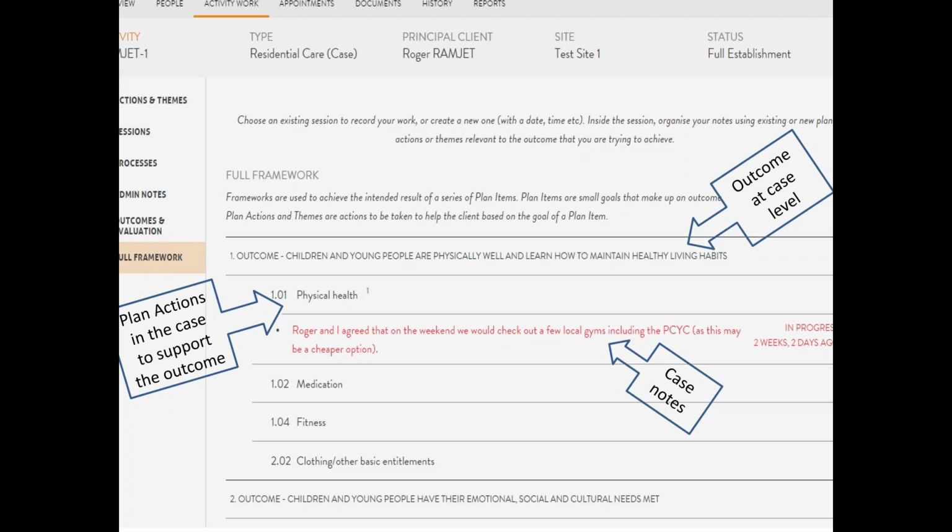This is an example of one of the screens in CSNet where you can see the outcome is at the outcome heading. There's just an example of this outcome: children and young people are physically well and learn how to maintain healthy habits. That's the organisation's choice in terms of that outcome heading. And what we do is to then support underneath that heading these things called plan actions. So it's the organisation saying, okay, we think that to reach that outcome, if we do something in terms of working with that person around their physical health, their medication, their fitness, their clothing and other basic entitlements, those things, if they were tested and aggregated, would demonstrate something about the achievement of that outcome.